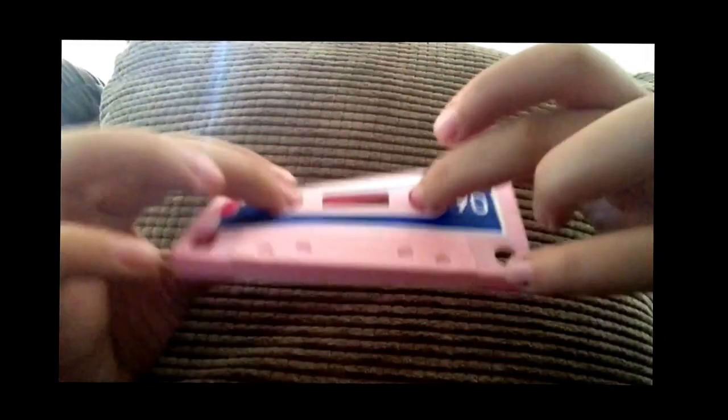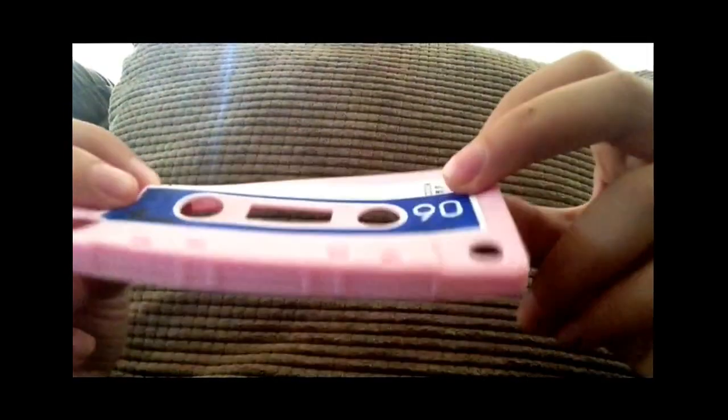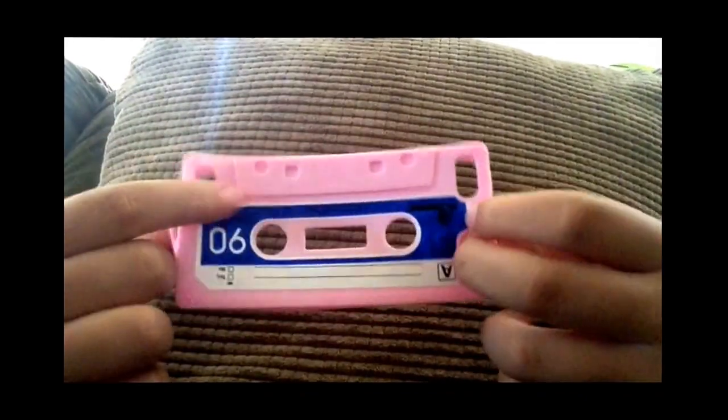But the one reason I don't wear this is because I went on Amazon and I looked at the reviews, and they said that it shatters if it falls. In this case it shatters since it has so many openings. Otherwise I love this case, but I'm so sad that I can't. That sucks for me, so I don't wear this case anymore.